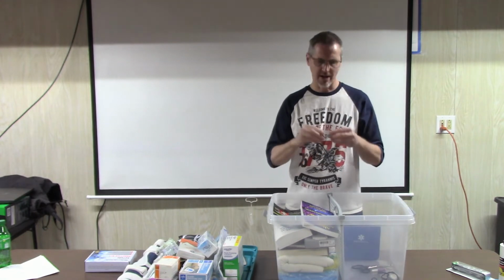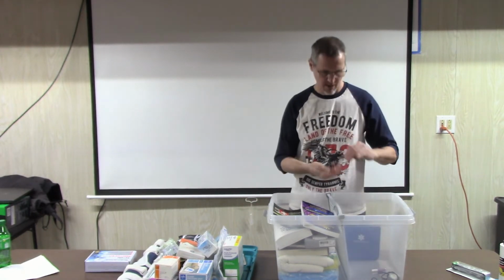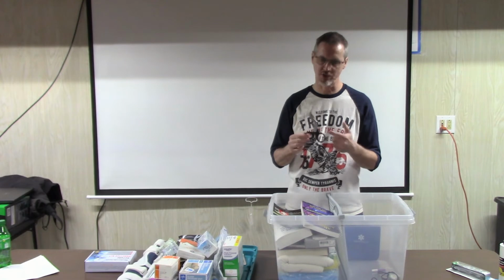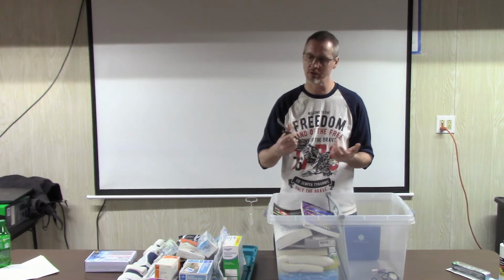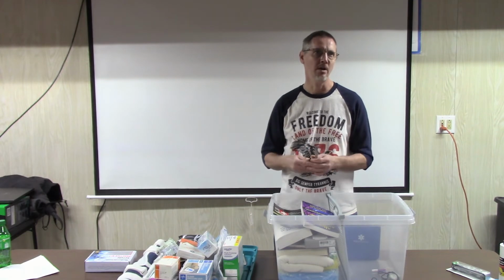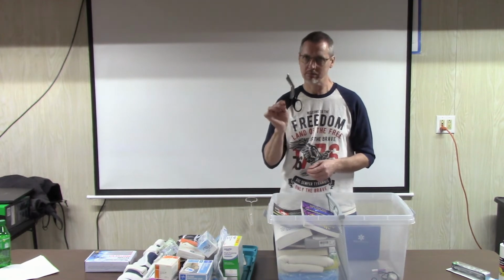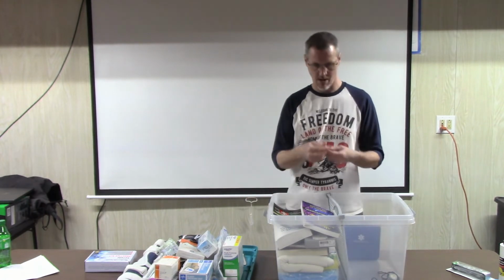Got a little generic pair of the folding scissors in here. Pair of the good medical scissors, and you want to make sure you get good scissors. This is one of the things that tends to be very junky in the kits. And if you're using these to cut clothing off to get to a wound, the last thing you want to do is take one cut and have it fold over. So you want to find a little more expensive pair of the shears.